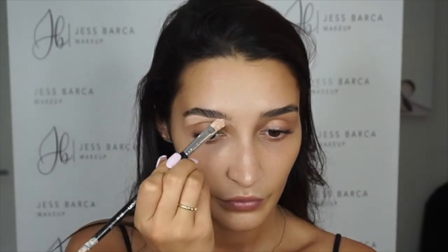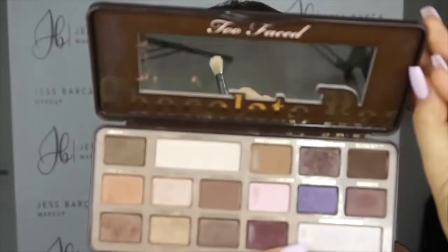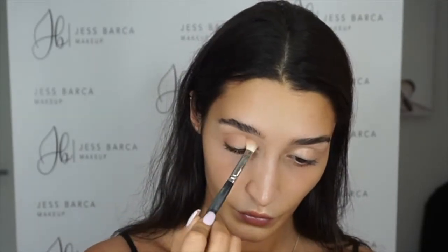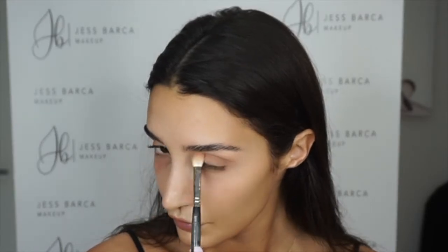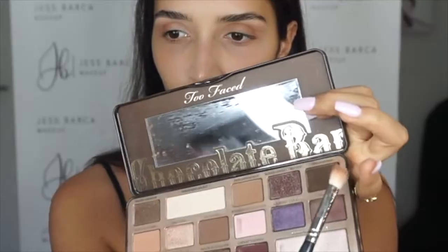So I'm just prepping the eye with the Primer Louise base. Part of this video will be me talking and part of it will be like live talking because Maddie comes halfway through the video. So just prepping that base all over, and I'm using the Too Faced chocolate palette. This palette smells so good, like chocolate, and I was so hungry this morning that I pretty much almost bit the palette. Fluffing that salted caramel color as my transition shade, so like my base shade, just all over the lid and through the socket.